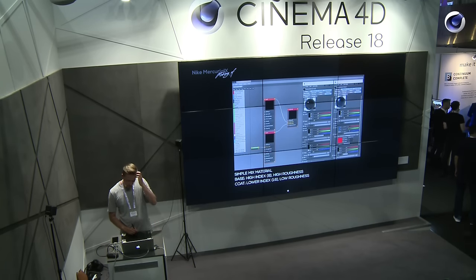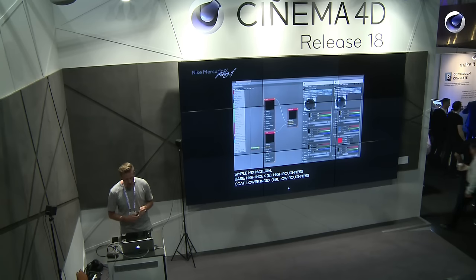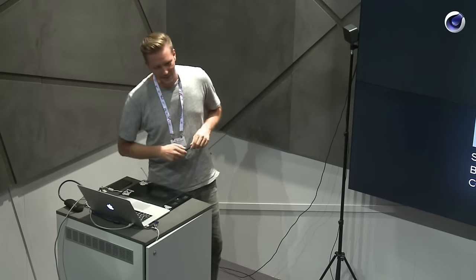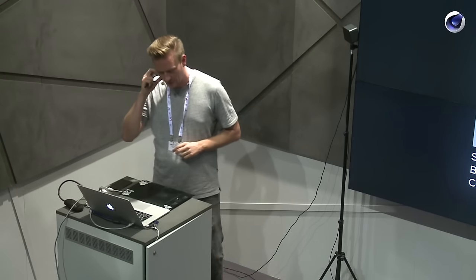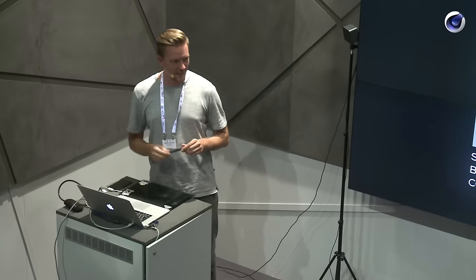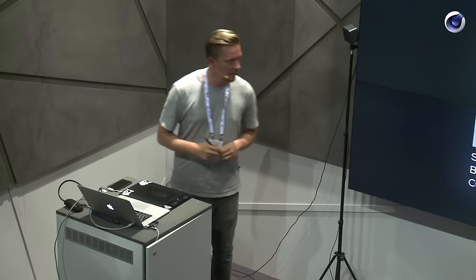So the next thing was the car shading. I'm super glad that Rafael Rau is not here today, because he is always angry with me if I explain shading stuff in the wrong way. And this is definitely wrong. But it works. So there are 1,000 ways to build car paint materials.